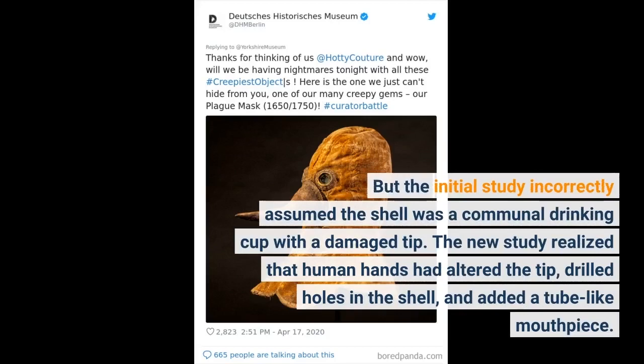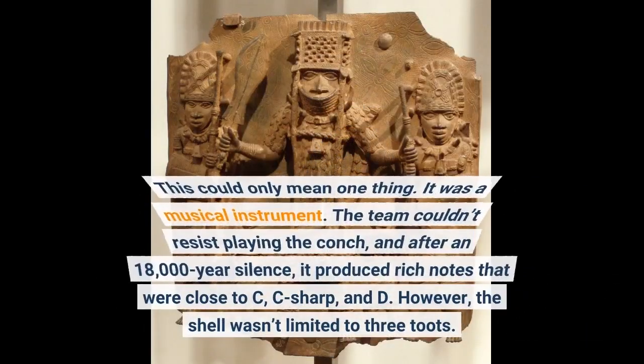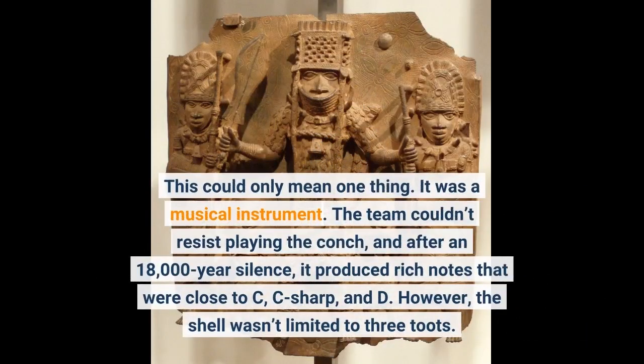But the initial study incorrectly assumed the shell was a communal drinking cup with a damaged tip. The new study realized that human hands had altered the tip, drilled holes in the shell, and added a tube-like mouthpiece. This could only mean one thing. It was a musical instrument.